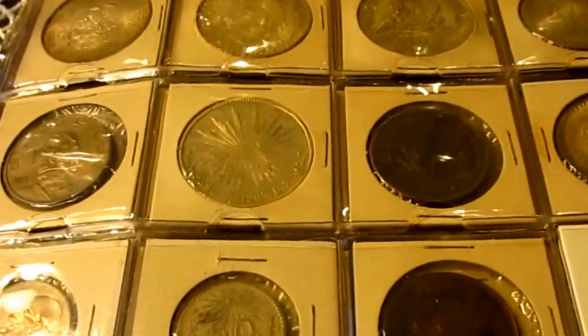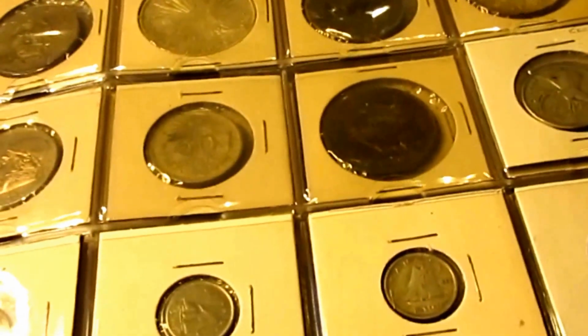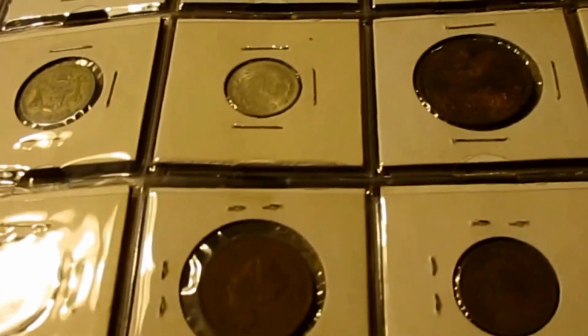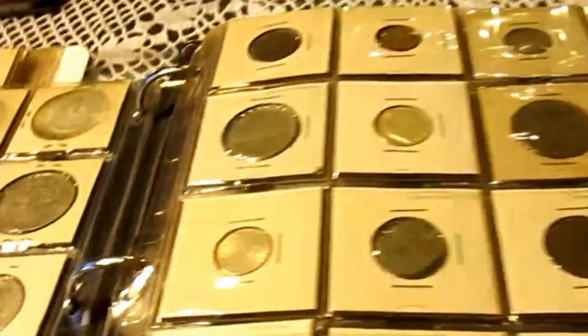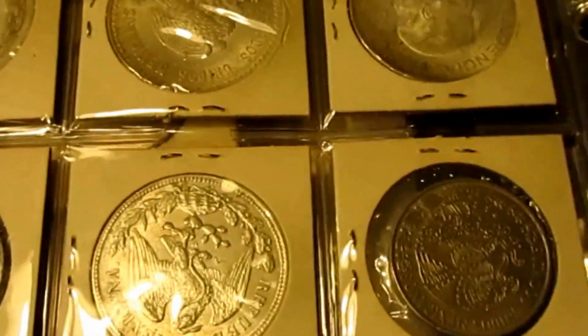And then off to his international, he sold me. Viva la Mexico. Look at all these 50 pesos. I love the old, I guess you call it Libertad silver. Really nice collection of international stuff here. Next, I'll keep going here. Look at the back of that. Really pretty Mexican coinage. The doggos as well.